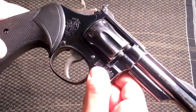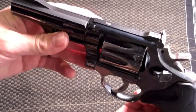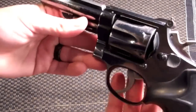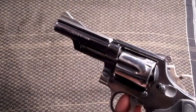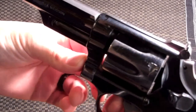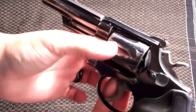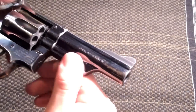which makes me think he pulled it out a bunch. Like I said, he was a cop back in the 60s, 70s, 80s. This is back when you could be kind of rough with people. I don't know if he pulled this a lot, but it does have a lot of wear on the cylinder, and on the front of the barrel here from holstering, you can see.